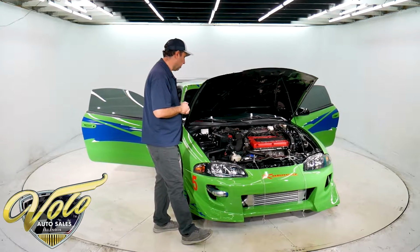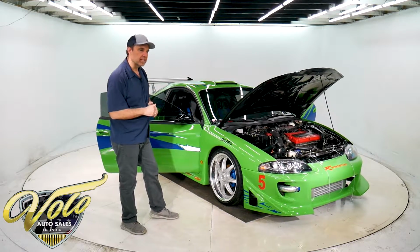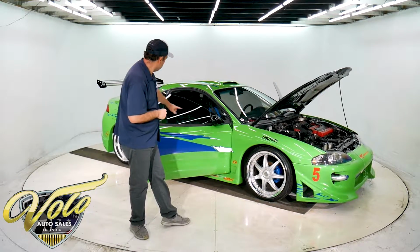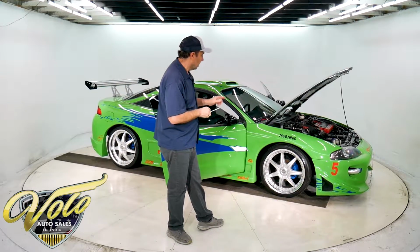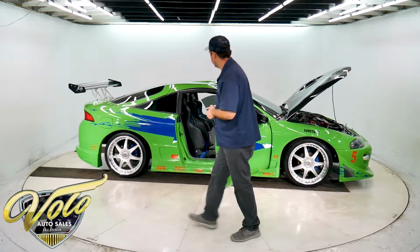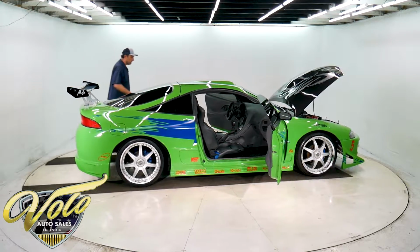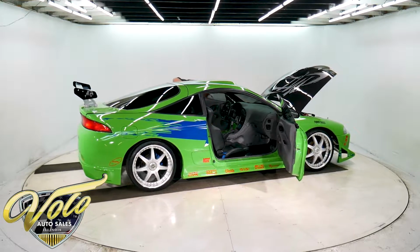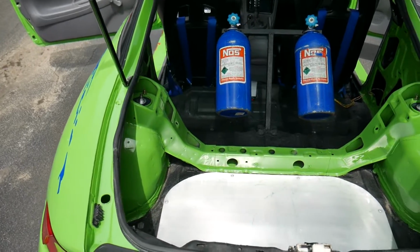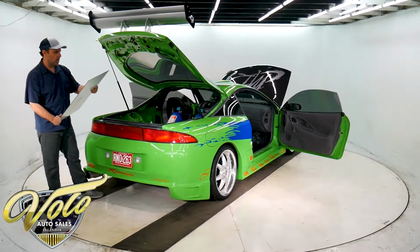So it actually performs better than the movie car. It's got a 3-inch exhaust going all the way back. I will start it up in a minute. They also put drilled rotors, discs on all 4 wheels. And it's got coil-over shocks front and back. So they got the stance looking really good on this car. Let me pop the hatch, and then I will get to starting it in just a minute here. It does have 2 nitrous bottles. Those are just for looks. Those are not hooked up. They put an aluminum cover over the spare tire well.